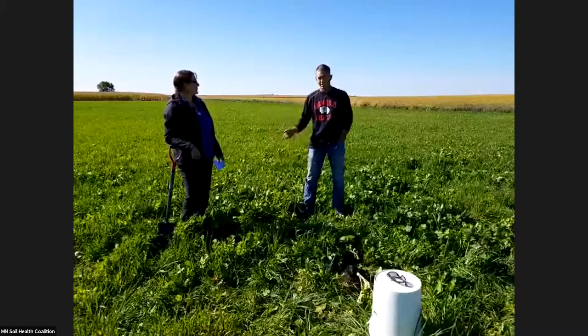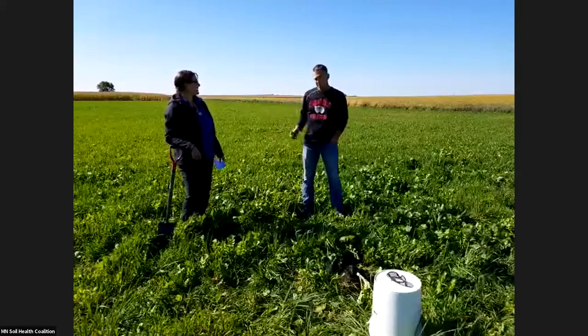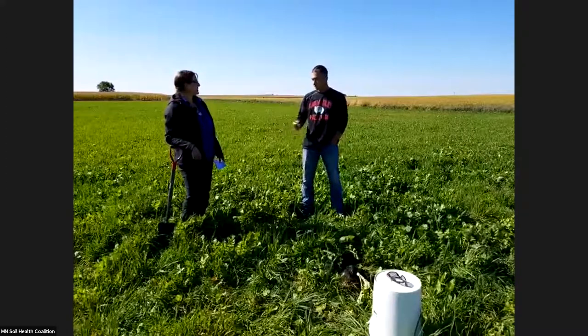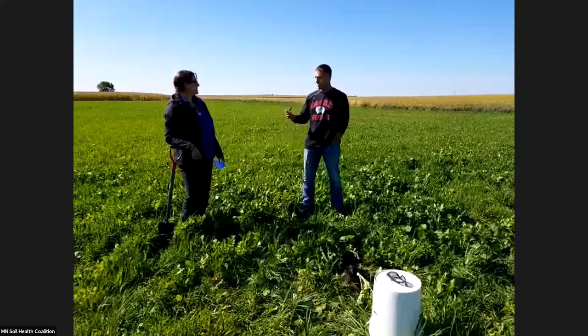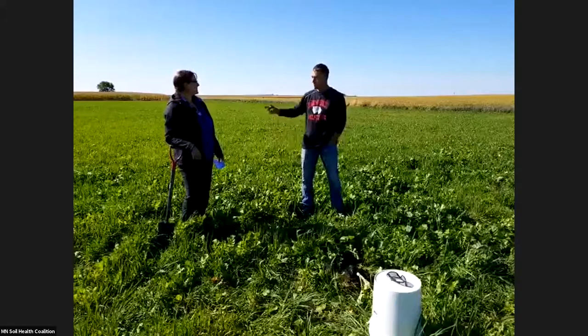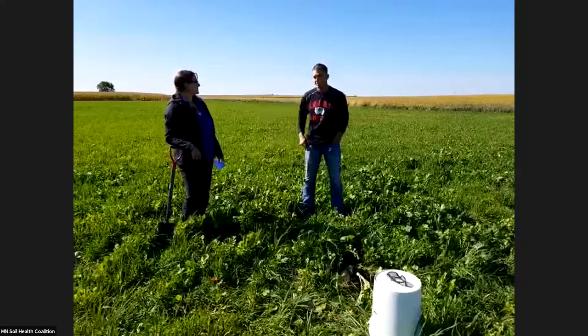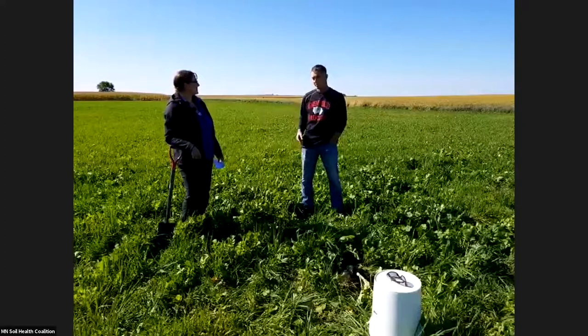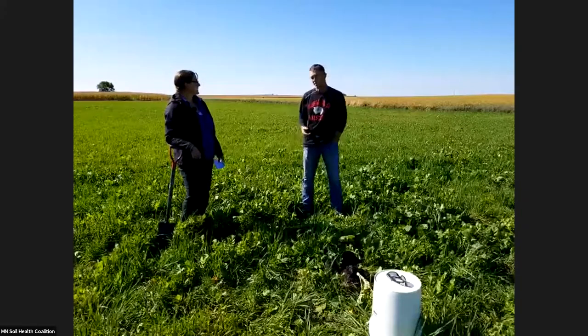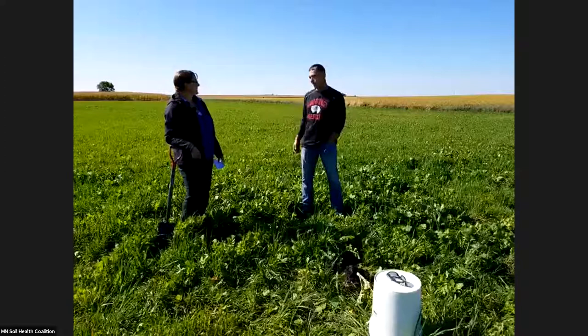And we managed it a little differently the next year. But then we started planting cereal rye after sweet corn, and then in 2015, we planted beans into the rye, and we've just continued to progress. And this year was the first year we no-tilled corn into standing rye. So it's progression and whatnot.